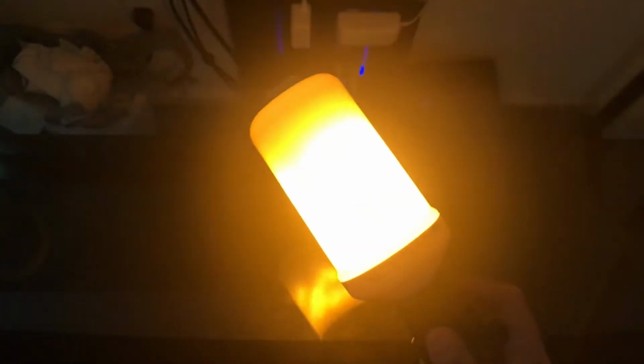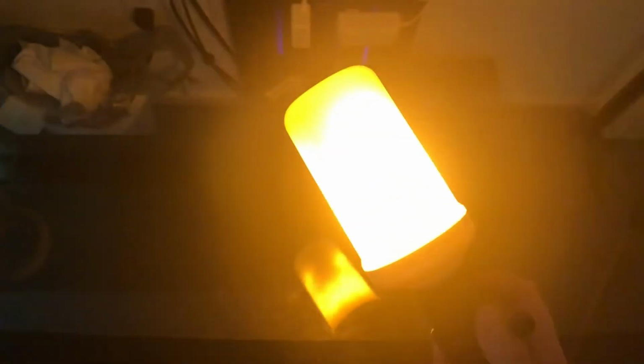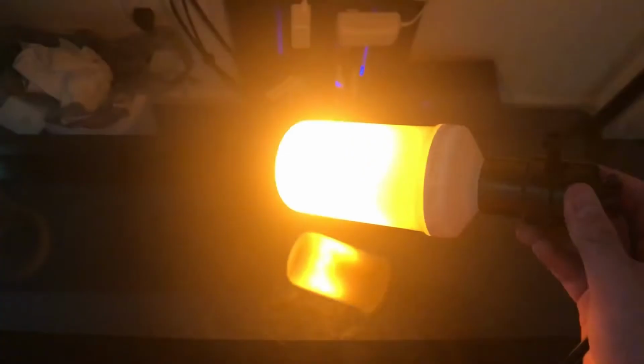Now, as you can see, it is producing a very nice flickering effect right now. I'll go ahead and show you. Unfortunately, you can see the individual LEDs on this bulb. That is a little bit disappointing. I would have preferred it if they had scooted the LEDs back a little bit so you can't actually make them out. But if this is behind a porch light, you're not really going to see this anyway, if it's behind a diffuser.